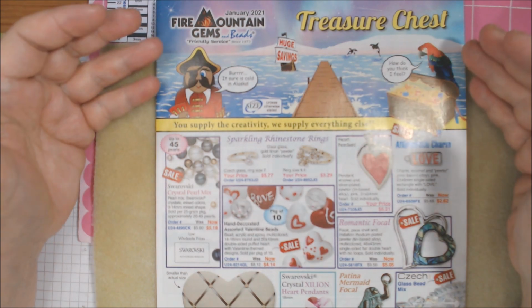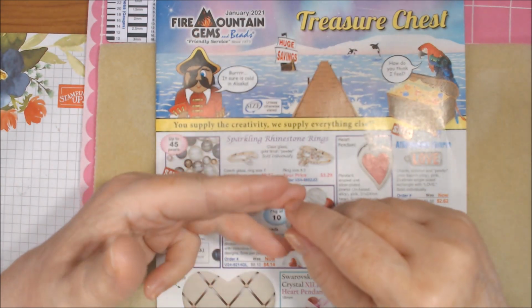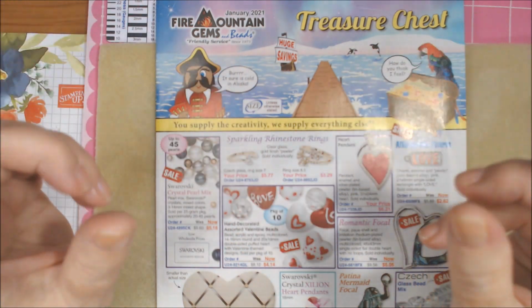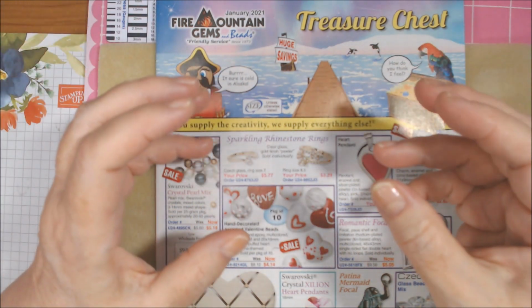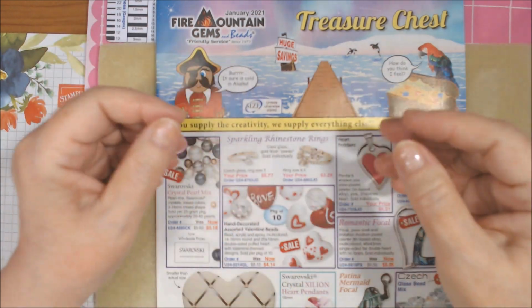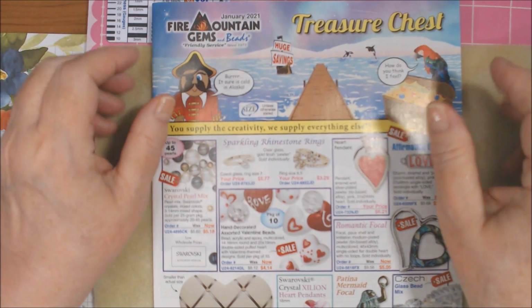I like knowing the grade, and I also like knowing whether they're heat treated, dyed, coated, waxed, assembled, which usually means added to resin, so ground up or whatever, or pieced and added to resin. I like to know that, and I like to tell my customers that when I sell a piece.